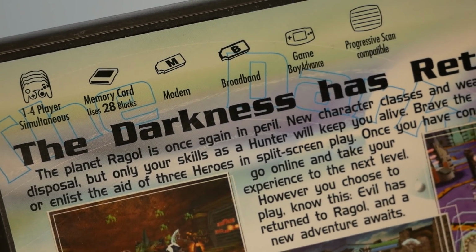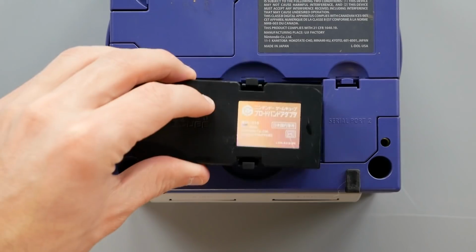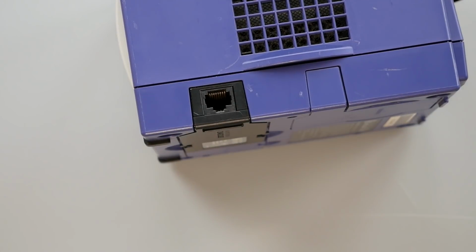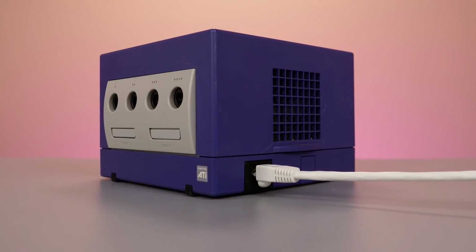The broadband adapter itself just clicks into the bottom of the GameCube, at which point you can plug your LAN adapter in and start playing. I also saw talk online that you can use Dolphin with an actual GameCube, so you can connect your computer with your GameCube and run LAN play. It looks like there's a lot of stuff that went into that.